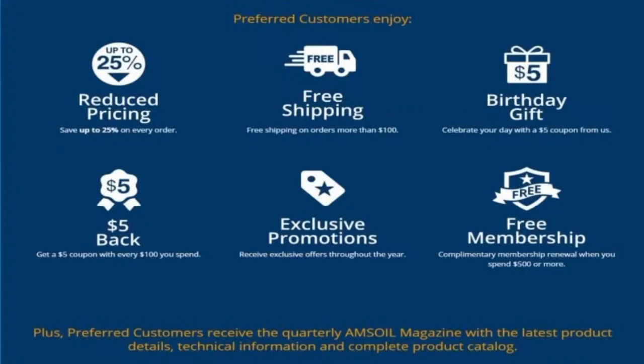By being a preferred customer, you save almost 25% on all the products you order. You don't have to order a full case. You can mix and match. And if you order $100 worth, you get free shipping. So say you wanted a couple of bottles of Dominator oil and some Interceptor. You can mix and match the case. You get a total of $100, and they ship it to you free.